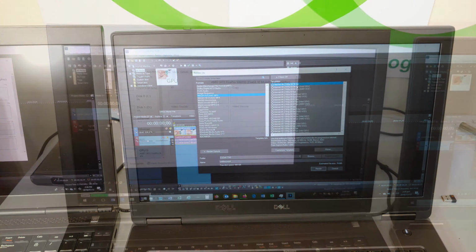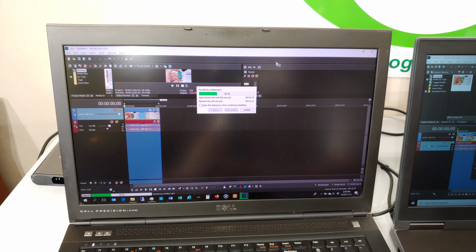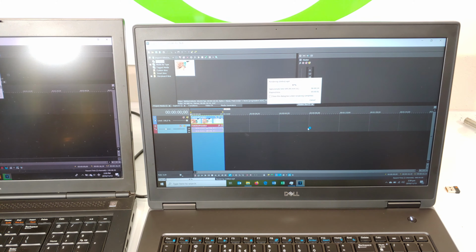And the reason being, if you look here on this side, the graphics card is not doing any of the processing. This is rendering via the CPU alone. So this is kind of comparing CPU to CPU. You can see it's still busy there. All right, so let's get going here. I'm going to say render.